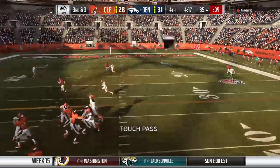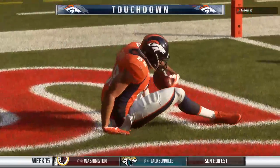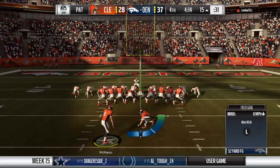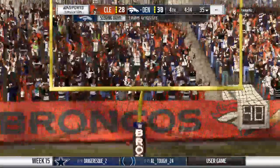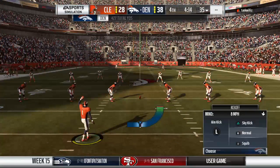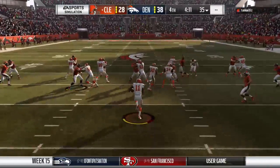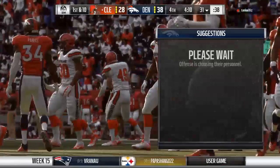Out of the gun, Keenum. That's caught. It's Thomas. And he'll take it into the end zone for a Denver score. Demaryius Thomas, 35 yards. And the Broncos turn that interception into a touchdown. McManus's point after is good, and his guys will take a 10-point lead. Set now to kick this one away, and off it goes. This is taken at his 4. And nice work on the return as they'll start their drive just past the 30-yard line.